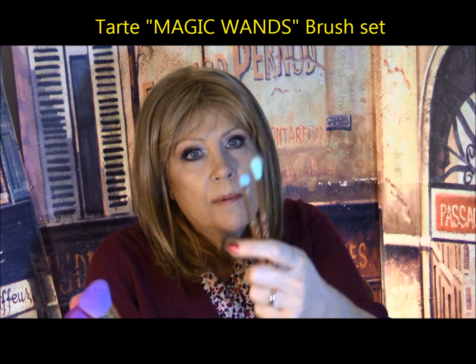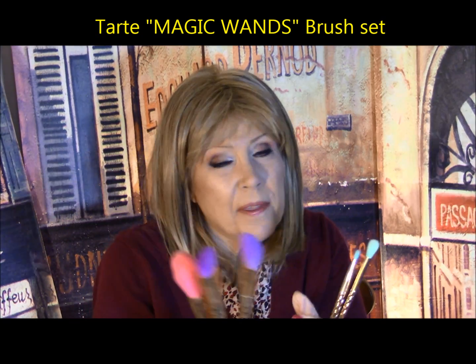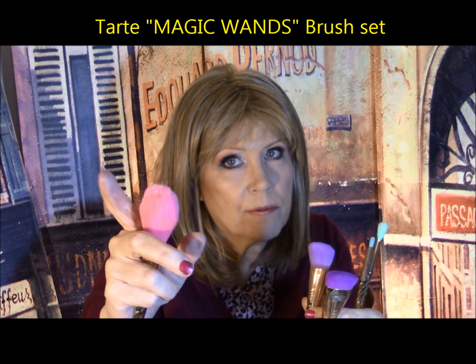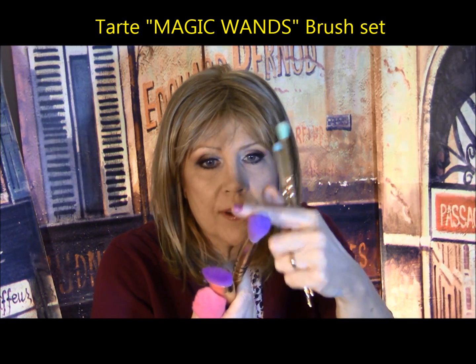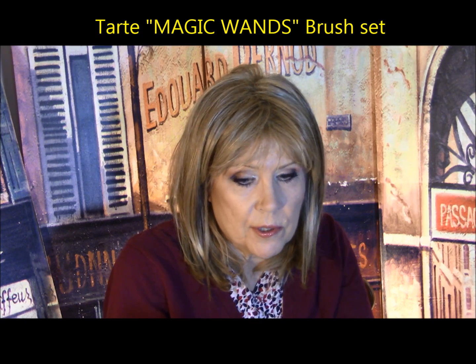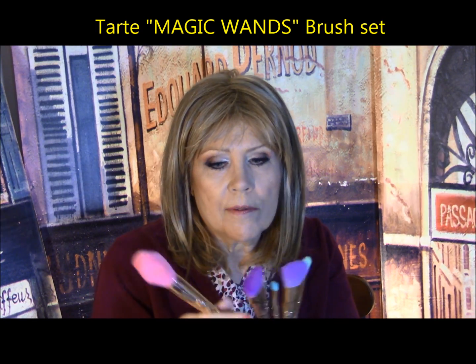So it looks like we have 2 basic eye brushes, your basic shader brush and your crease brush. They are okay. And there is a powder brush, very soft, a contour, blush, highlight brush, and then a foundation brush, which is very thick, very soft. These are not real animal bristles. This is a cruelty-free set. And I think it was $49 for the 5 of them.